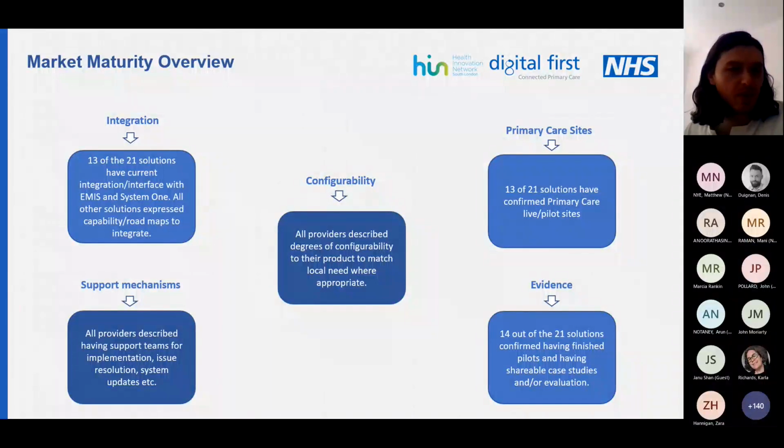Obviously, we've not managed to cover the breadth of all of the suppliers that are out there, but just to give you a starter indication of people that you might want to follow up with. But to give a bit of an overview of the market maturity and the kind of things you want to look out for when engaging.